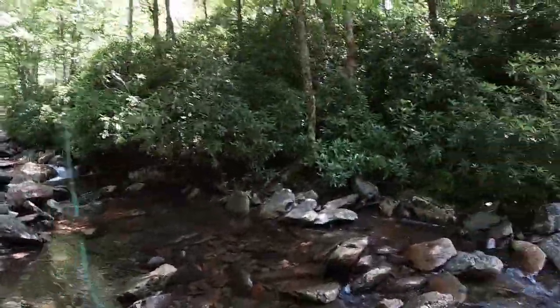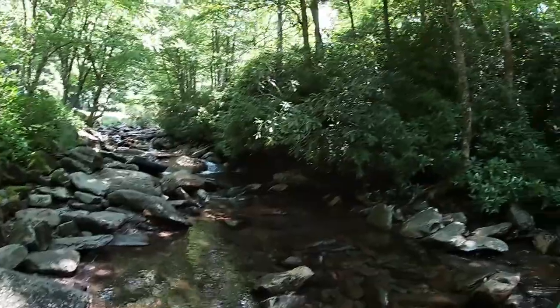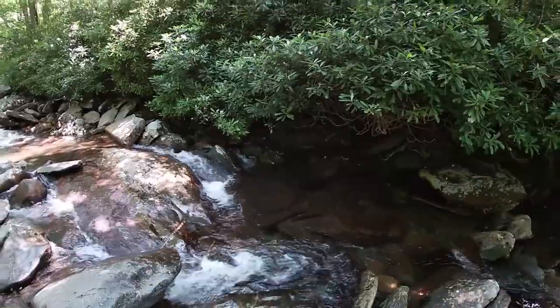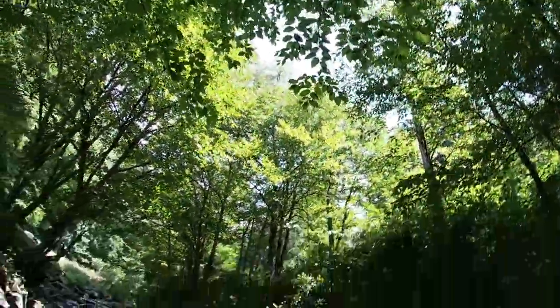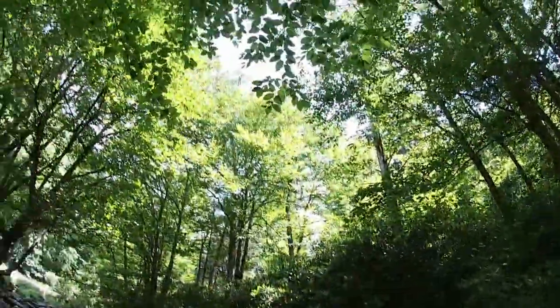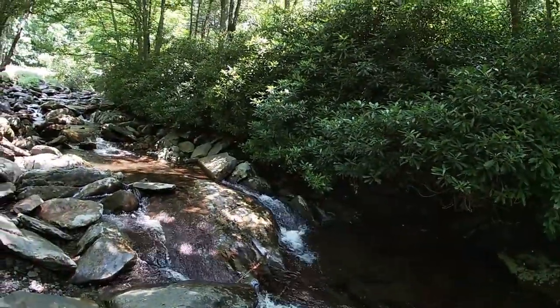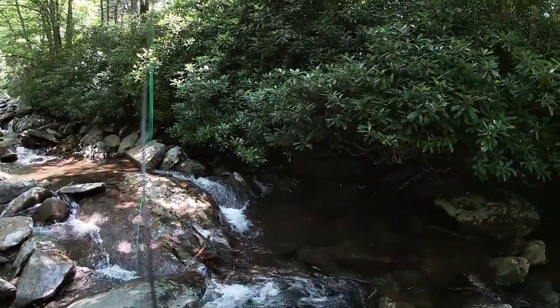Okay, that right there sums up my trip so far. That's hilarious. Oh, not bad. Not bad. That was for this size creek. That wasn't a bad fish, guys.